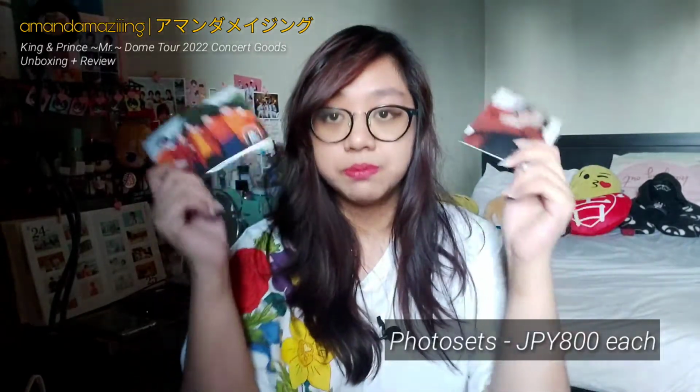Okay, so the design goes, these three, so this one, and this one, again, it's very similar to the theme, or the story that they were going for in terms of what they featured in the pamphlet. Nothing too special. The material is nice matte paper that you can write on at the back, obviously, like postcard stuff. I'm not sure if any of you will actually use this as a postcard, but still, for me, nice. I also got two photo sets, the group photo set and Sho's solo photo set.